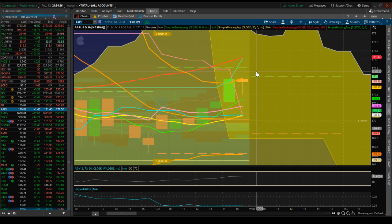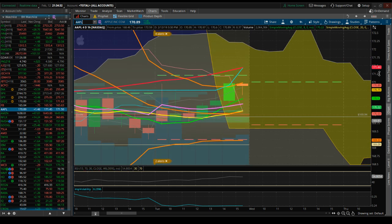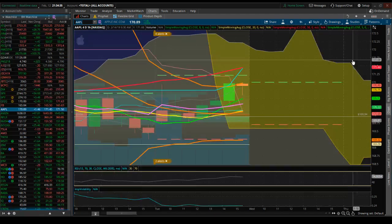It might open up and just sort of do what Netflix did, kind of tag this area, and if it breaks to the upside, could be pretty strong, right? So we'll see. So just keep an eye on Apple tomorrow. Looks pretty good, and Google gave us one too. Okay, so yeah, so for tonight.